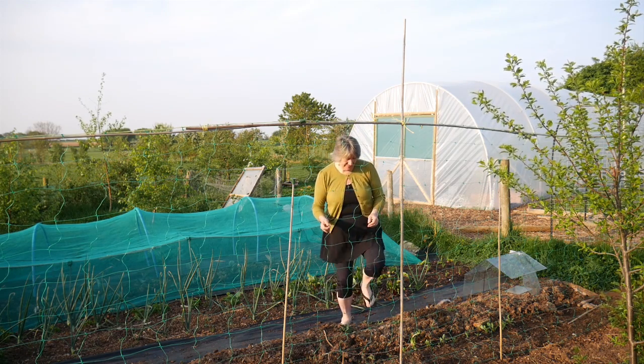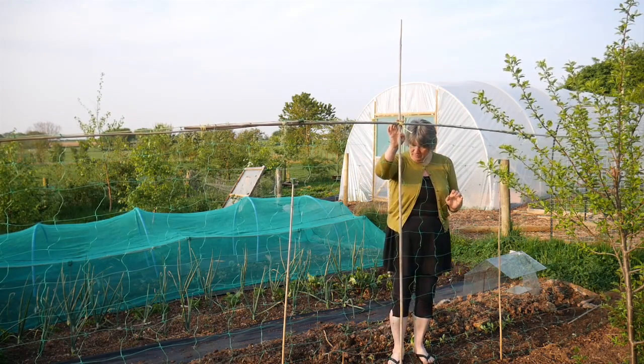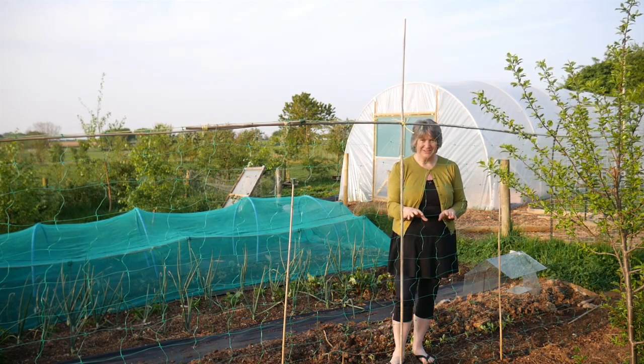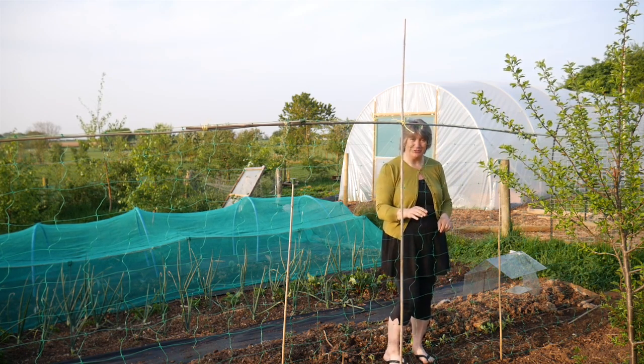And then here I've put up this framework of canes and netting, and in here I've planted some mange tout, which I think in other places is called snap peas, and these ones have a purple pod.